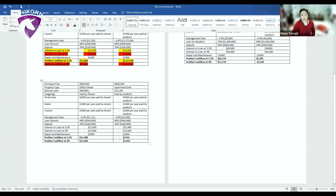So at 800,000, you get $48,000 in net rent. For the residential, you probably rent the property we saw in Castle for about $600 a week, which makes it $31,200. Again, outgoings are paid by the tenant in commercial, and by the landlord in the residential space. Now we look at the same management fees. For this purpose, the tenant's not paying management fees, so you as a landlord are paying them.